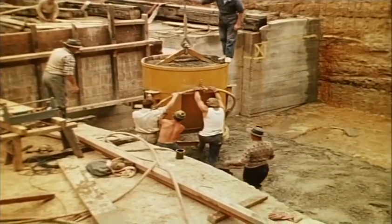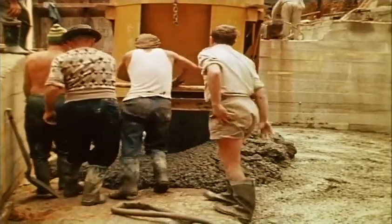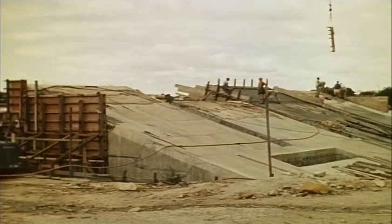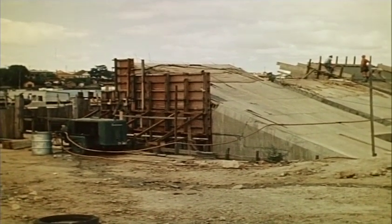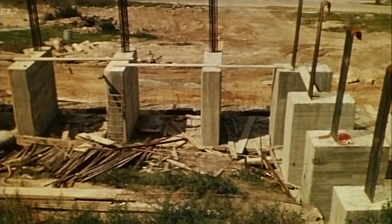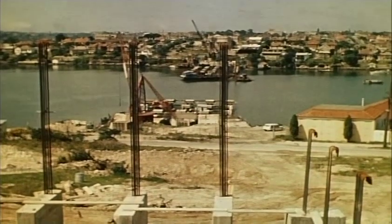Concrete was poured for the arch thrust blocks. Thousands of yards of concrete discharged from hoppers into the prepared excavations. The arch thrust blocks take shape. The approach spans to the main arch will be carried on long, slender concrete piers.